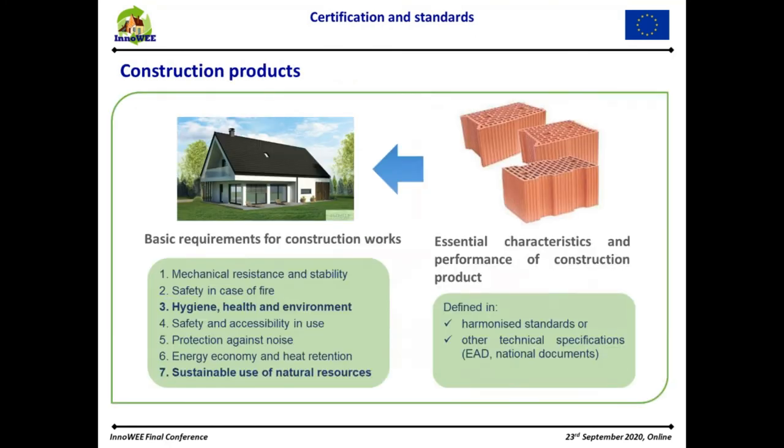As concerns construction products, the CPR identifies a number of basic requirements that shall be met by products used in construction work. As seen here, there are seven of them. They also include hygiene, health and environment, as well as sustainable use of natural resources. Those basic requirements are related to essential characteristics and performance of construction products, and those essential characteristics are defined in harmonized standards or other technical specifications such as European assessment documents, etc. And those essential characteristics, which are very important for a certain product and characterize it, are given in the annex of the technical documentation.